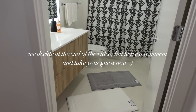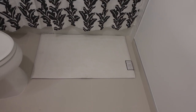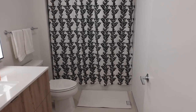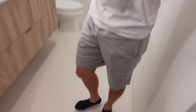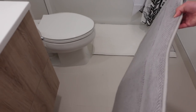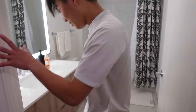I already know I like the gray better. Really? I just feel like it doesn't go. The only thing about the white one is that it definitely gets dirty fast, but it's machine washable. Well, I think the white. I just don't think this goes. I think it actually brings out, because this is a little dull, so this is actually helping, I think. We're going to sleep on it, and I kept the receipt. You definitely have to return one.